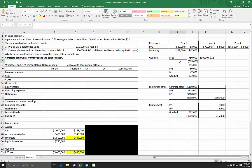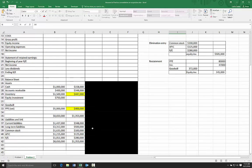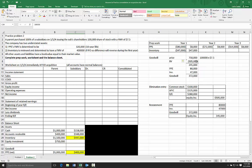This is the book value from the subsidiary's books. We can look down here. The subsidiary has common stock, APC, additional paid in capital, and has retained earnings. Add those together, and that is 505. So the company, the parent, has paid an excess of book value of $245,000.